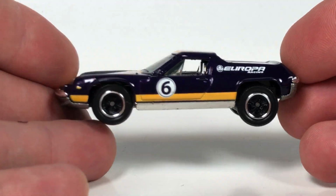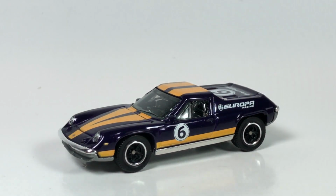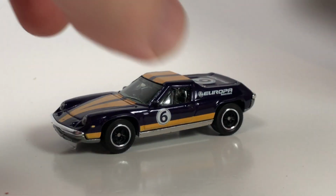But this is cool. Metal on metal. Purple and yellow. I dig on that one. That's neat. Let's see here. So I gotta move some stuff aside so that we can make room for what we're gonna open up next. I think, what should we do? Let's do Greenlight last. So let's just get the one Johnny Lightning open.